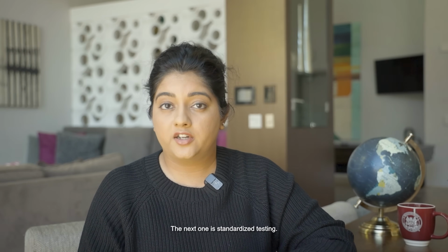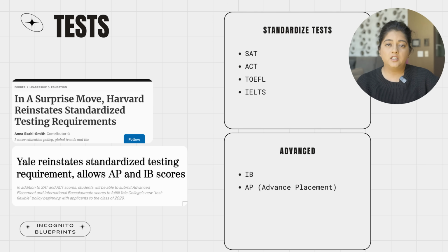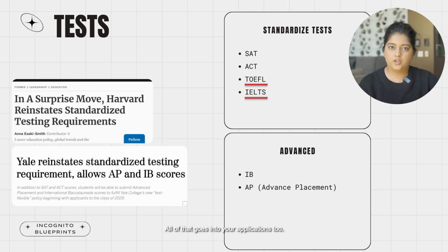The next one is standardized testing. Now, standardized testing has become optional in most cases, but if you've written the SAT or ACT, you need to attach those grades as well. Now, for international students, you may also be required to provide English proficiency tests, so something like TOEFL, IELTS, or Duolingo. All of that goes into your applications too.